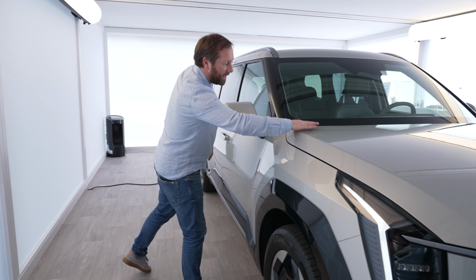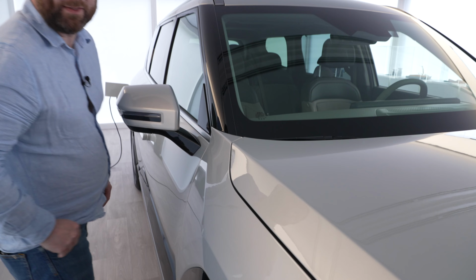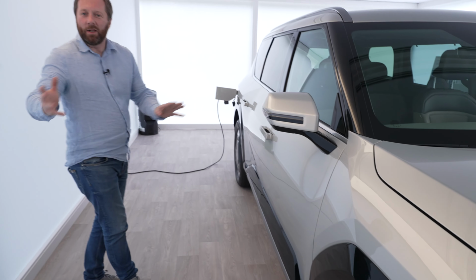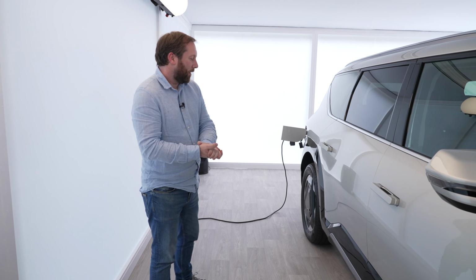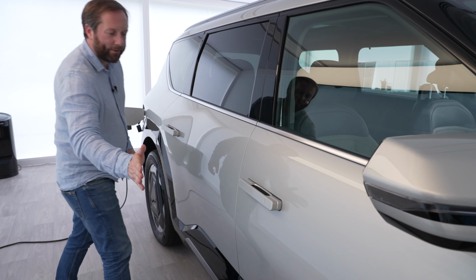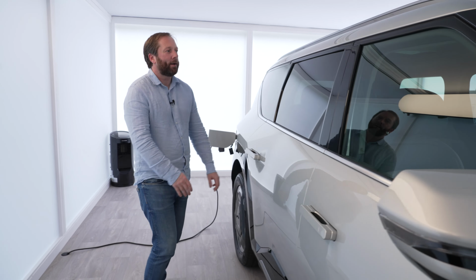Other things that help aerodynamics, having the window wipers tucked down under the bonnet there, all helps this thing get through the air a little bit more cleanly, helps you get towards that 500 plus kilometer range. The door handles also pop out. Once you lock the car, they suck in there, and you've got big windows here.